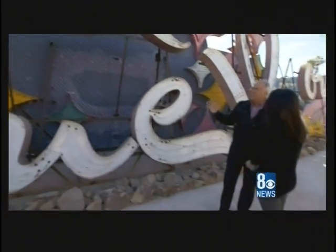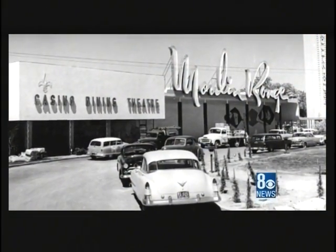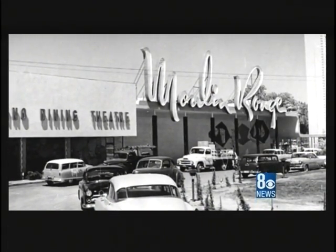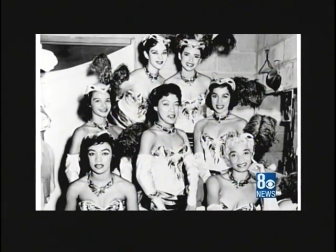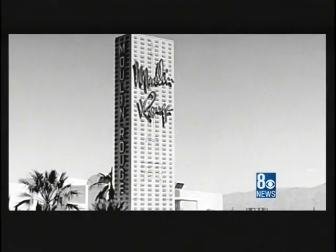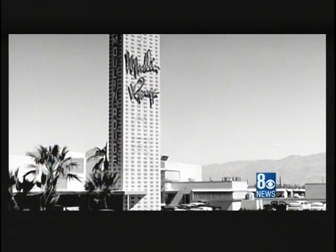The Moulin Rouge was built in 1955. It was the first integrated casino and resort in Las Vegas. It was built in the West Las Vegas area. In those days in 1955, if you were a black entertainer on the Strip, you couldn't eat at the property that you were performing at, and you couldn't stay at that property. So a lot of those entertainers had to stay in boarding houses in West Las Vegas. Well, the Moulin Rouge opened up, very insightful to do that in order to create an integrated casino.